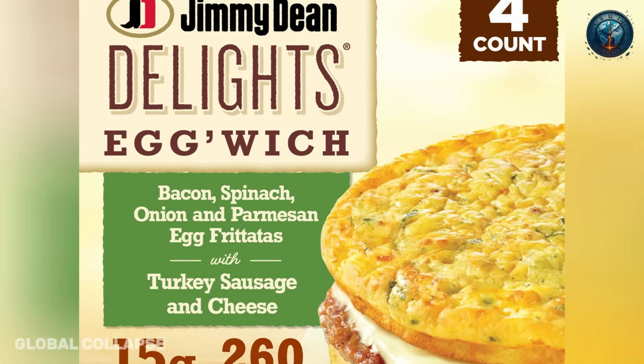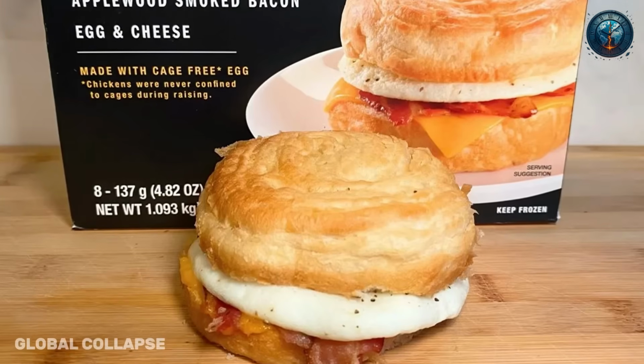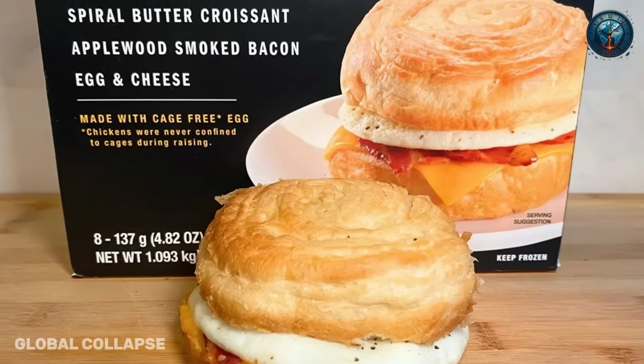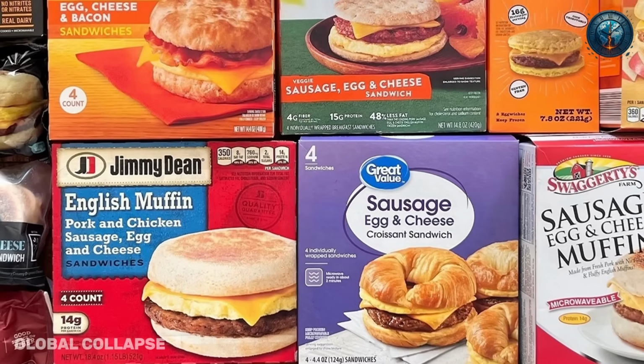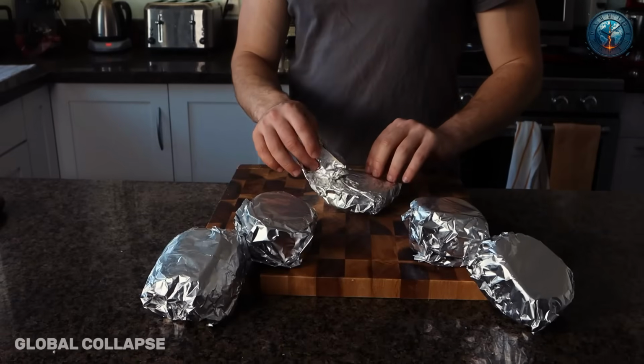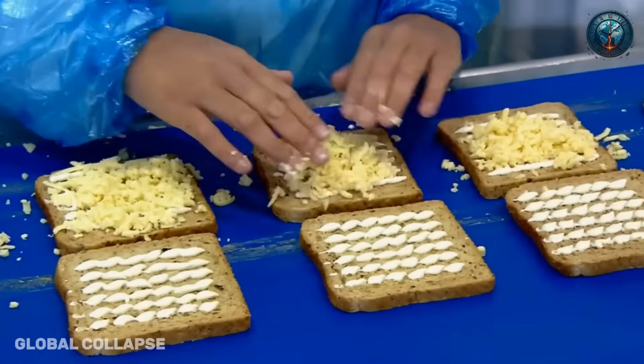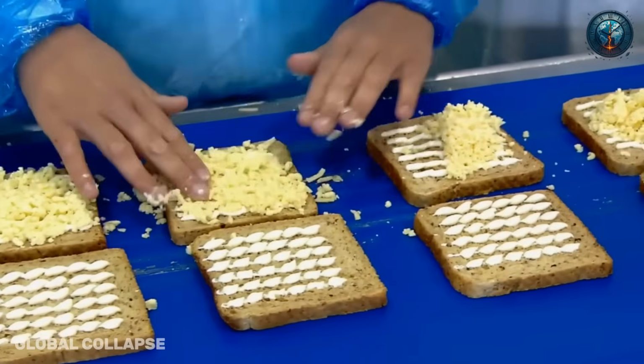And what about the bread? It's often fortified with modified starches and chemical dough conditioners. In some cases, it even includes azodicarbonamide, a substance banned in several European countries due to potential respiratory and health risks. But here, it's still found in your breakfast bun, helping it stay soft after a microwave blast. This isn't a meal.